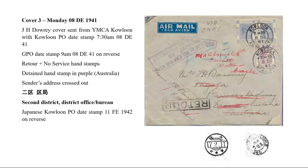Third one, again from Kowloon YMCA, has a reference to the second district office. And again, this one is the 11th. And then my favorite one is next.